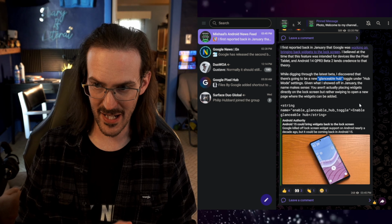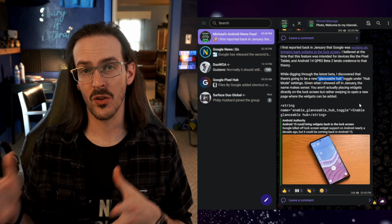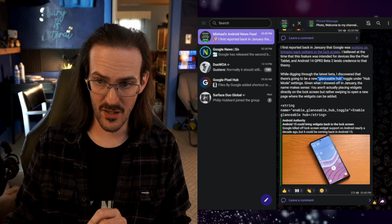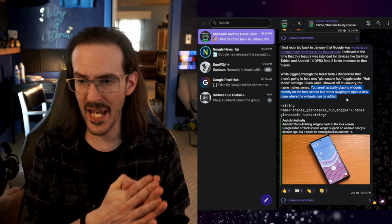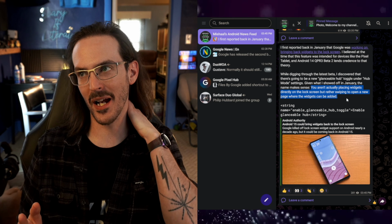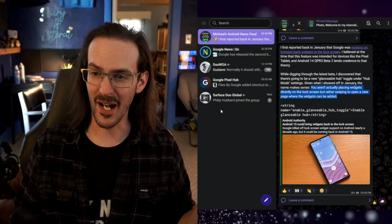mode settings. And what they're talking about here is sort of referencing a news story from a while back where they talked about potentially Google bringing back widgets on your lock screen. He says you aren't actually placing widgets directly on the lock screen, but rather adding widgets to this swipeable page where the widgets can be added. This almost puts me in the mind of Surface Duo with the Microsoft launcher. You swipe over and there's this row of widgets. Kind of sounds a little bit similar to that, but on your lock screen.